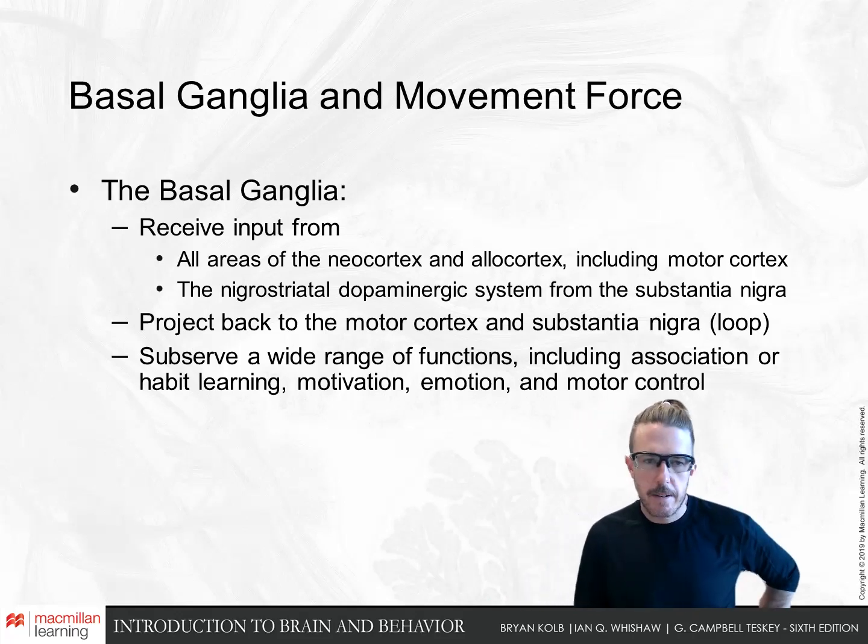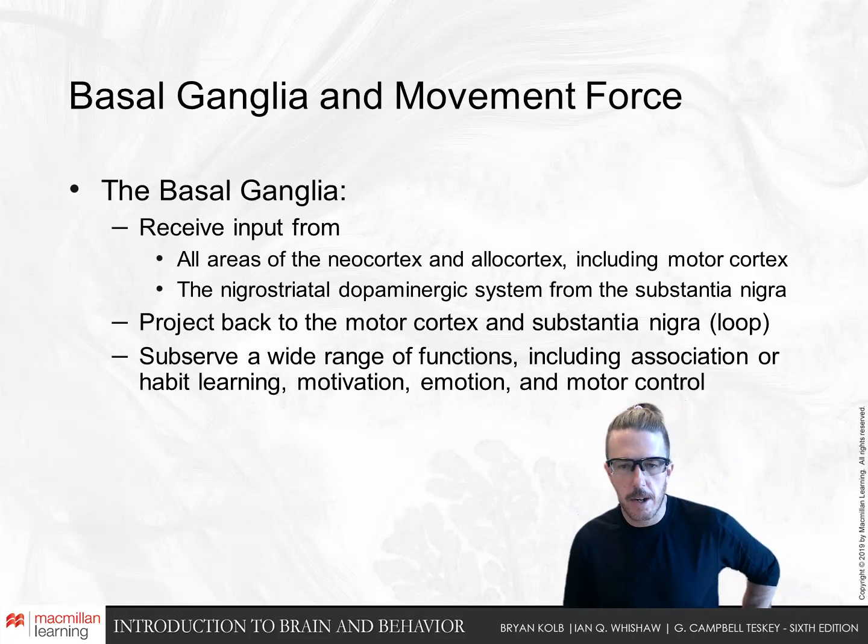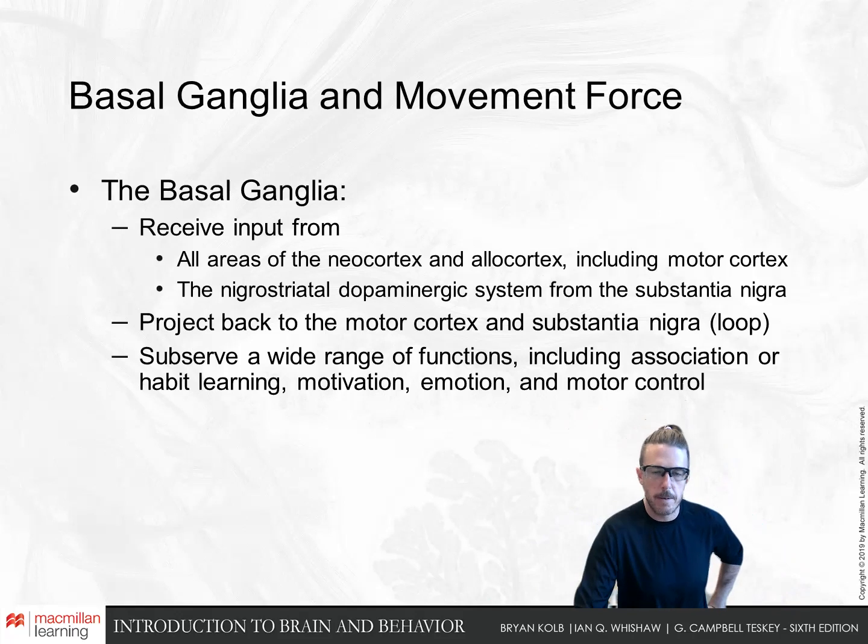And the basal ganglia is involved in a wide range of functions, including learning of habits, motivation, emotion, and what we're talking about today, the control of our motor output. We'll talk a little bit about its role in habit learning after the next midterm when we talk about drugs.